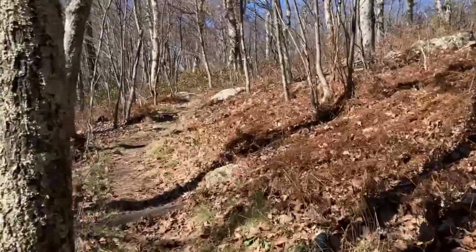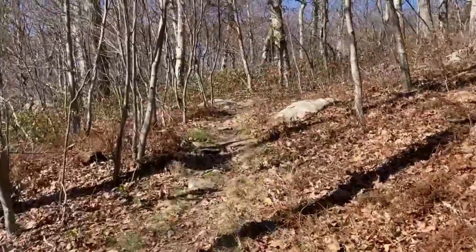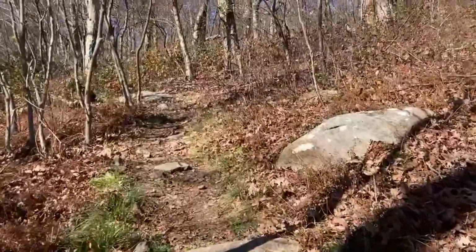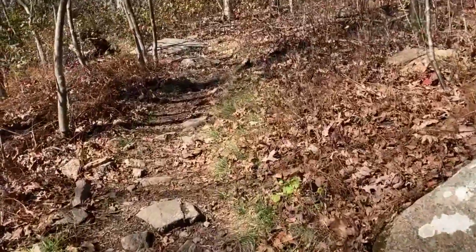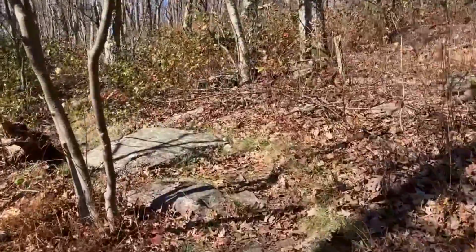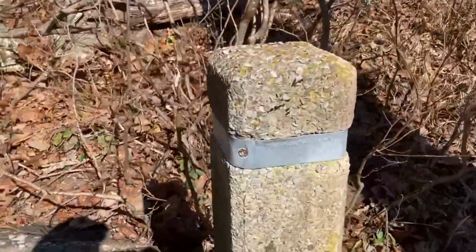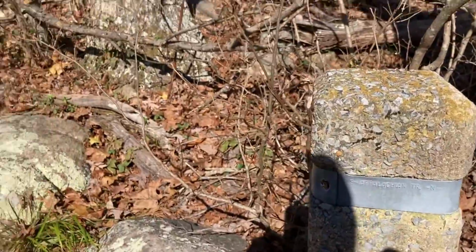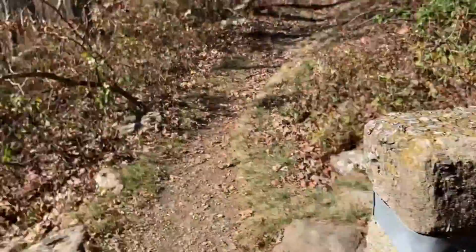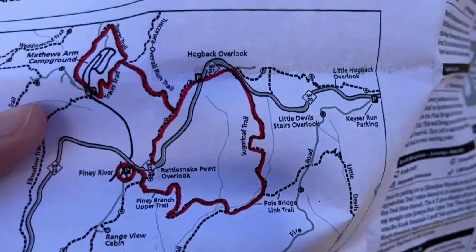We're heading in a vaguely right direction, which means we're almost at the Appalachian Trail section of this hike. I might have to skip the Memories or Traces Trail. I'm really tired. I'm really struggling. Alright. Found another one. The Appalachian Trail. South and north. And then obviously that one was the Sugarloaf Trail. Turn left to take the Appalachian Trail. So I guess we'll go left here.